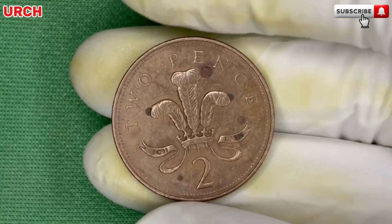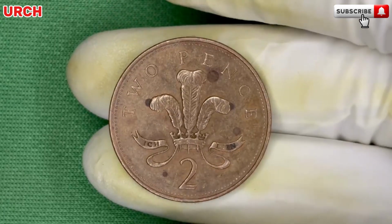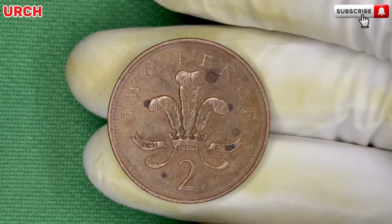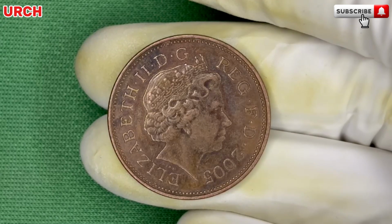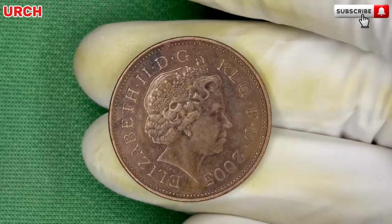As we come to the end of this incredible tale, take a moment to imagine a tiny copper coin sitting quietly in your pocket, worth not just 2-pence but an earth-shattering $17 million. That's the story of the United Kingdom's 2005 Elizabeth II 2-pence coin, a coin that proves true value often lies where we least expect it.